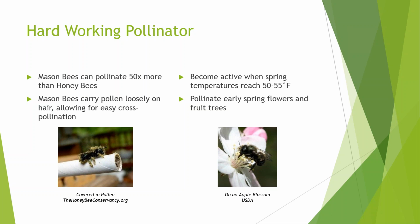They also will work during rainy days or cooler temps when the honeybees are not as active. The mason bees become active when the spring temperatures reach about 50 to 55 degrees Fahrenheit. So the mason bees are great for pollinating the early spring flowers and fruit trees. In the lower left-hand picture, you can see a mason bee that's covered in pollen and how that pollen sticks to all their little fur. And then you can also see one that is on an apple blossom.